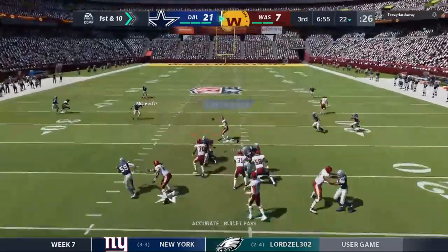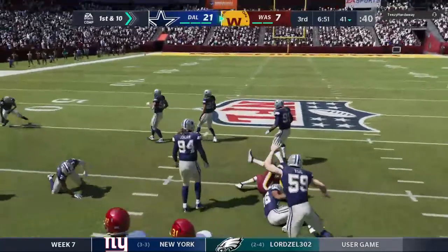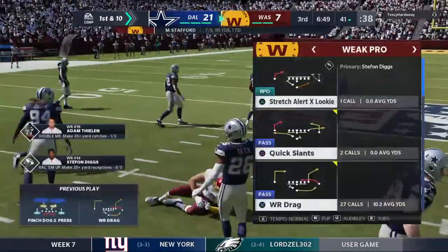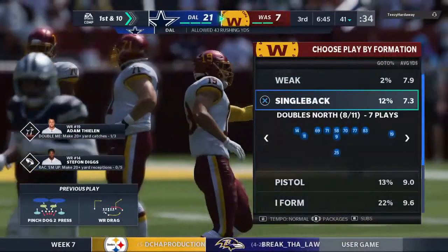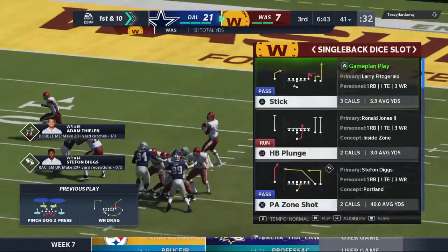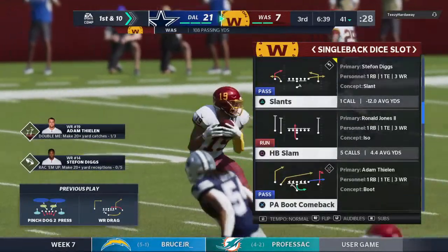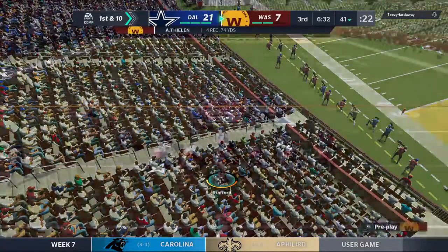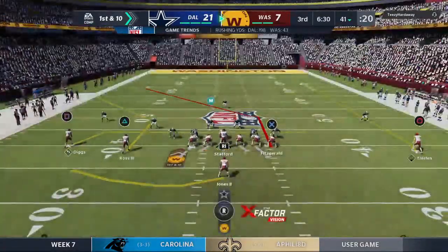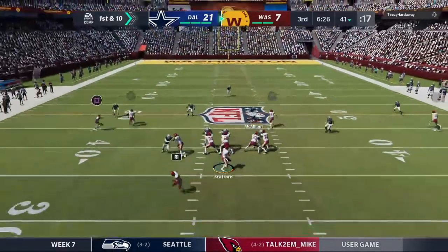Back to throw, Stafford. That one into the hands of Thielen, complete. And they get him down, but not before he takes it across the 40-yard line. 19 yards there on the catch and run. How about a guy proving his worth in different ways? Had a big play in the run game to play before. This time, they go right back to him in the passing game, and he comes through with yet another big play.